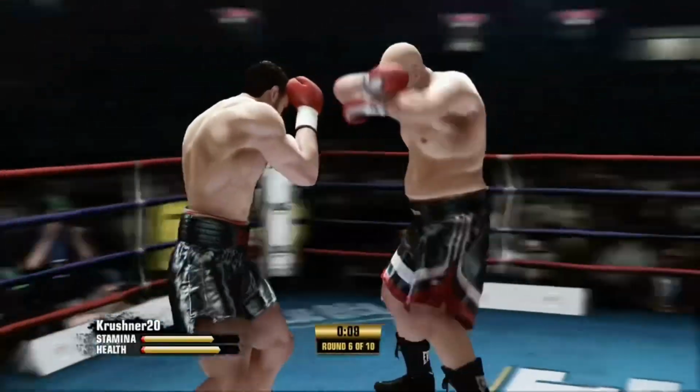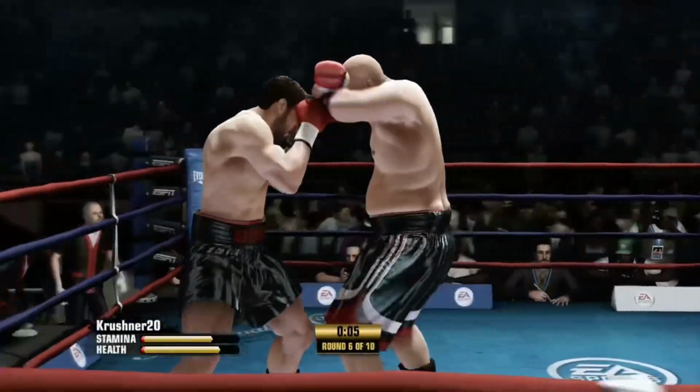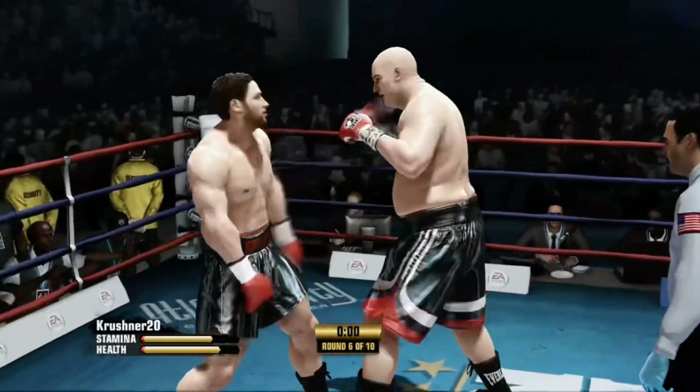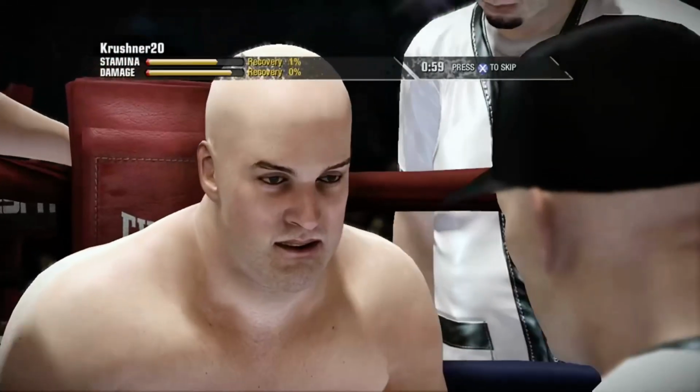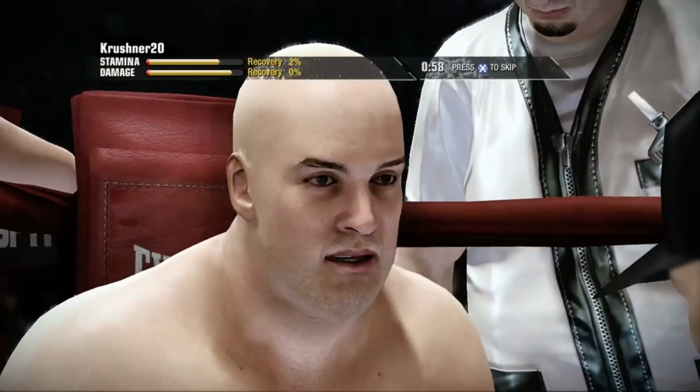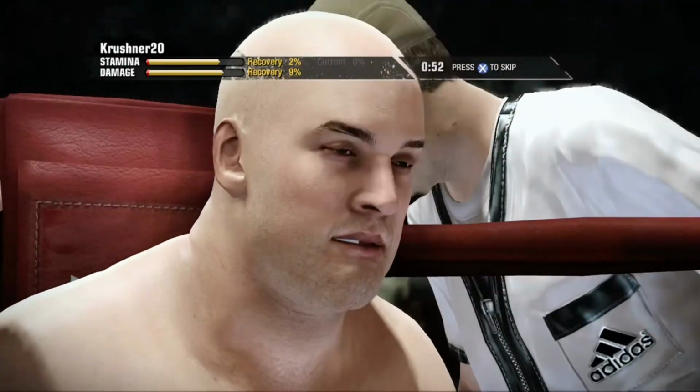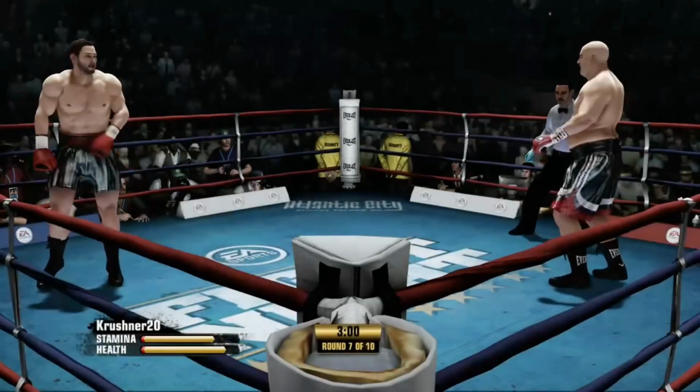Working our way towards the bell. Last 10 seconds of the sixth. Head movement. Head movement. Scores well to the head with the right hand. And the round comes in form here tonight. He's doing everything he wanted to do, and he's ahead on our scorecards ringside.